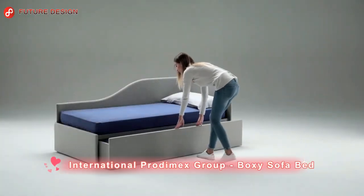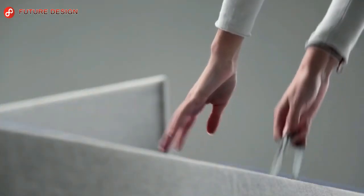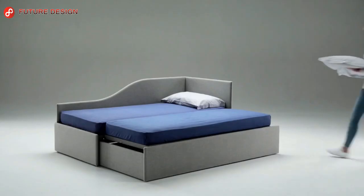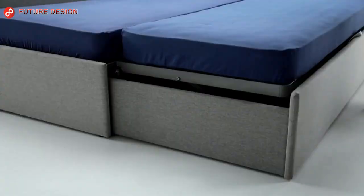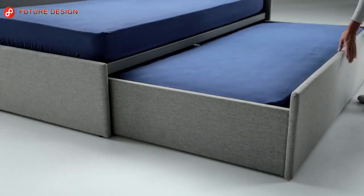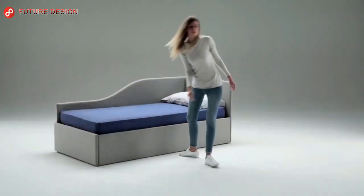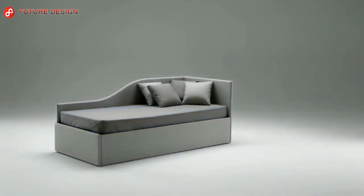International Prodamex Group Boxy Sofa Bed. Let's take a look at the Boxy Sleeper Sofa, packed with functional features that look pretty plain. First of all, you can immediately turn the bed area into a double bed by sliding it from the bottom. If you wish, you can use the single bed without pillows and make it look like a sofa. You can easily pull it into the bedroom or living room. The wheels do not leave marks during transport and scrolling.